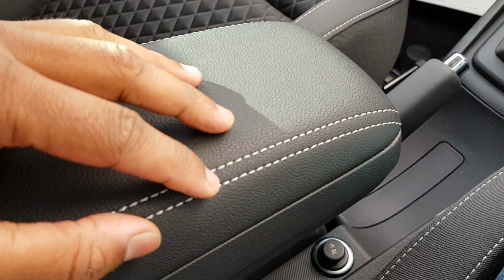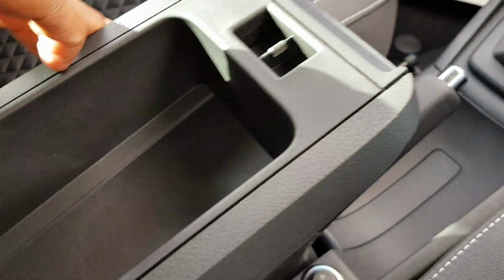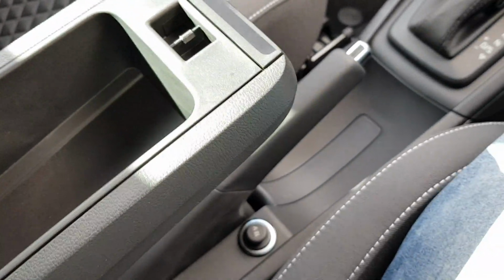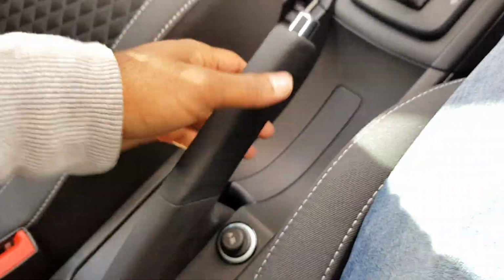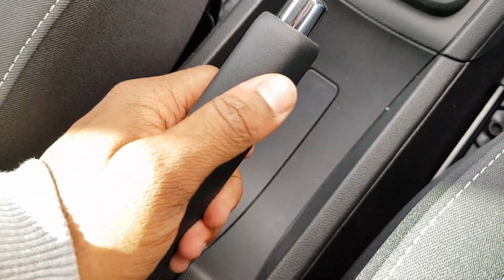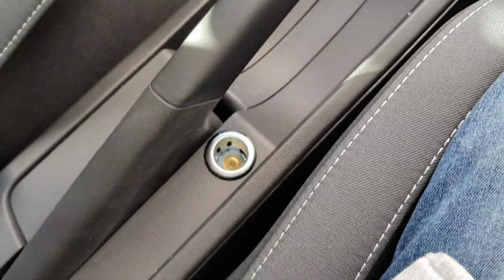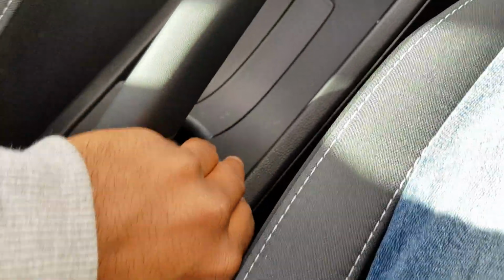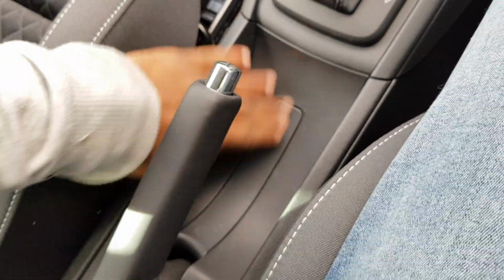Vinyl armrest. Got a bit of storage here. You could put a smartphone, I guess. Handbrake is also surprisingly covered in leather, which is actually pretty cool. Power outlets. You also got some more additional storage. Yeah.